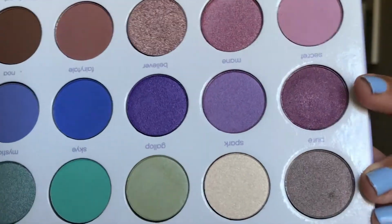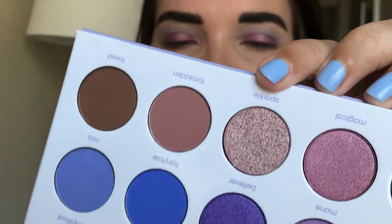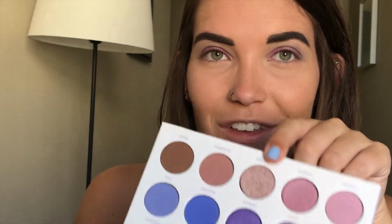Can we just talk about how pretty this shade is? I love it. In the pan, it looks a little bit more deep and plummy, but on the lid, it's kind of like violet. I like that. So I think I want to put this one, it's literally called Sparkle, right in the center of the lid. I think that's going to really highlight the middle. So let's try putting this all over the center of the lid.